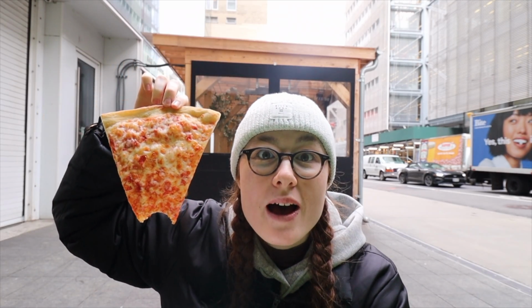Look how big that slice of pizza is. $1. If you're here on a budget in New York City, definitely check out the $1 pizza places. Right, I'm gonna finish this and then we're gonna go and do some more activities today.